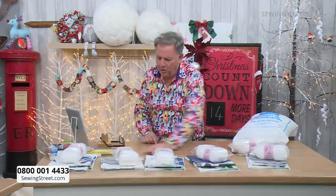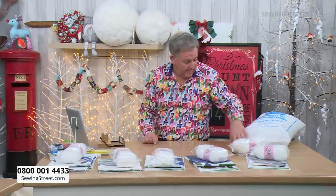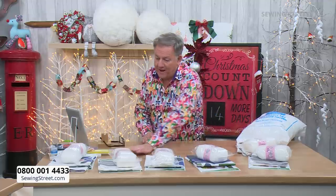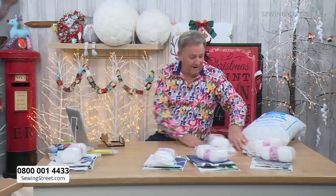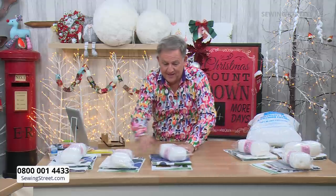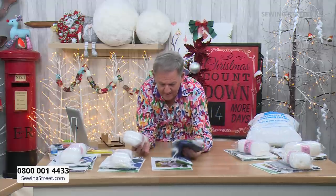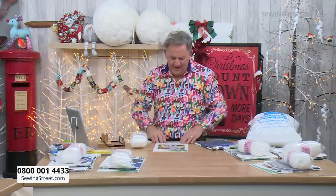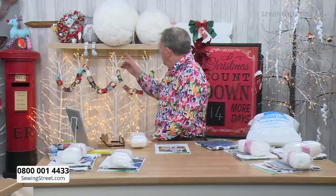I've got four gnome panels in front. Right, I've got blue ones, I've got grey, let me move them into their colourways. So they're grey ones there, blue ones there. So I'm going to start with Frida and Daughter Gnome. Is that all right?